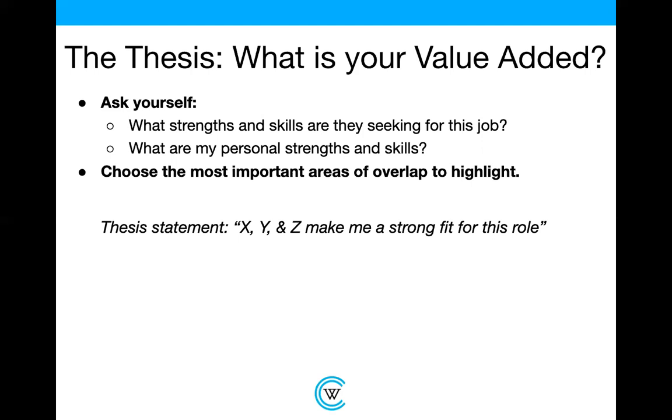Once you've identified a few areas of overlap between what the role requires and what you have to offer, you are ready to compose your thesis statement. Here we've provided a very general structure for this statement. X, Y, and Z make me a strong fit for this role. Yours doesn't have to look exactly like this. Essentially, you want to lay out the handful of specific qualifications that you believe make you a good fit, and which the rest of your cover letter will then reinforce and illustrate using examples.